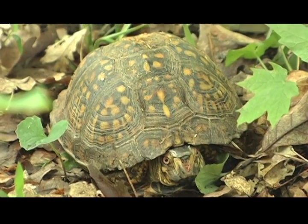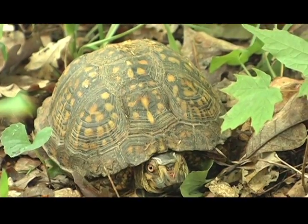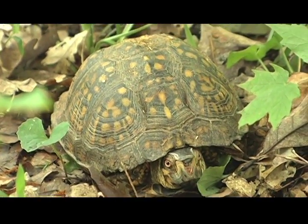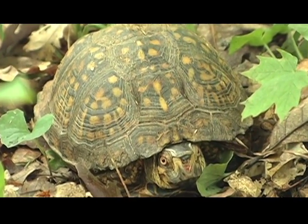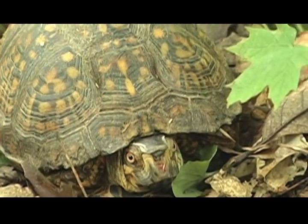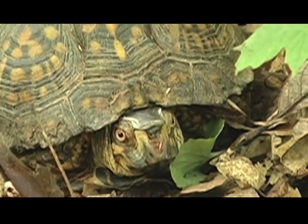And of course, there are a couple of ways to tell whether a box turtle is a male or female, but one of the easiest ways, and it works almost all the time, not quite 100%, is the color of the eyes. And you can see that Fluffy here has reddish or orangish eyes. That's pretty typical for a male box turtle. The females almost always have gold eyes.